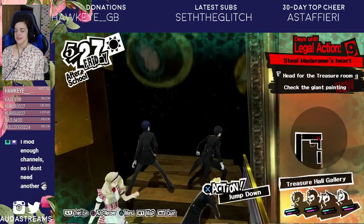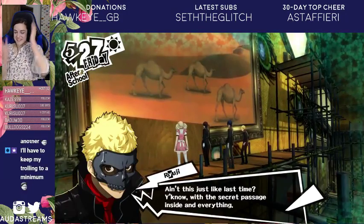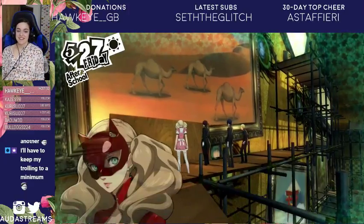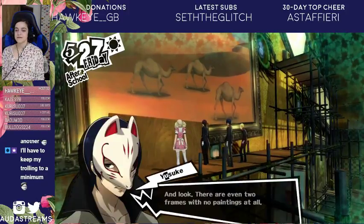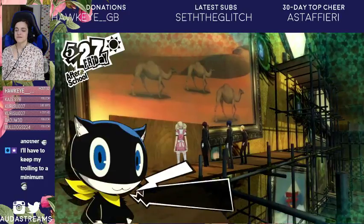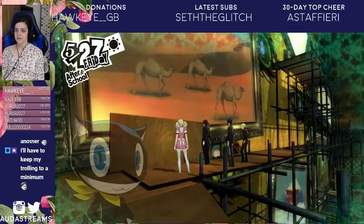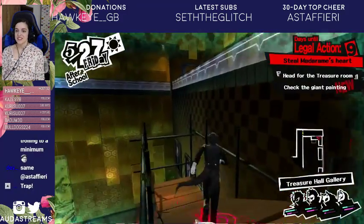Okay. So, let's... Camels! Ain't this just like the last time, with the secret passage inside and everything? It looks like these ones are all completely different. And look, there are even two frames with no paintings at all. That is strange, but we don't have a choice. Let's go, Joker. Okay, I can do more on a voice if I keep it lower pitched. Good to know.